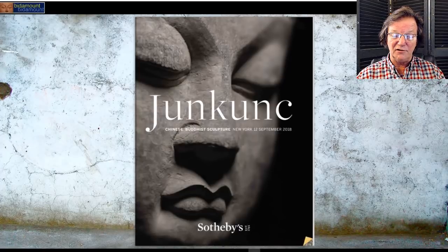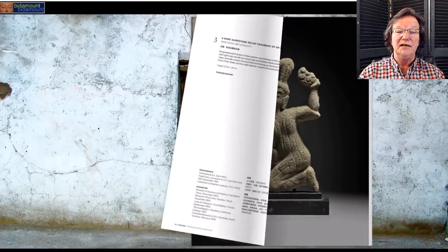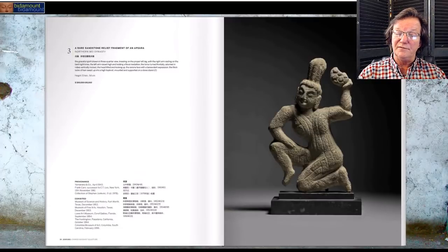But at any rate, here we go. Now we're into the Junkunc collection. This was a great auction, a really interesting auction of sculptures, heads and appliques. And prior to the auction, we'd looked at this Apsara. This is a limestone figure, one of the floating deities. And these are very rare. They don't turn up very often. Sometimes you see just a head of one of these, or a hand, or an elbow, or something.